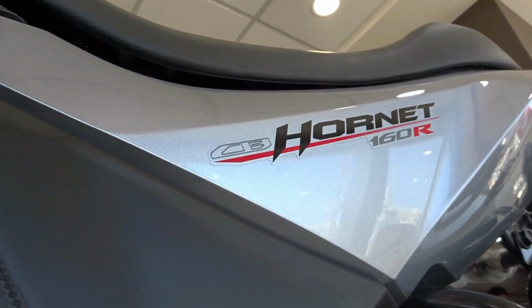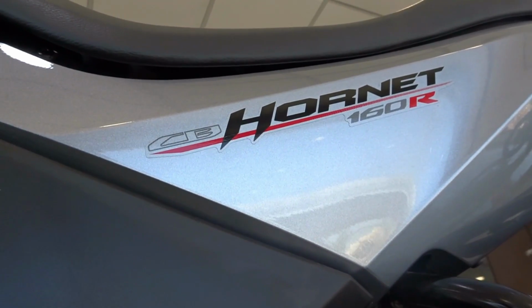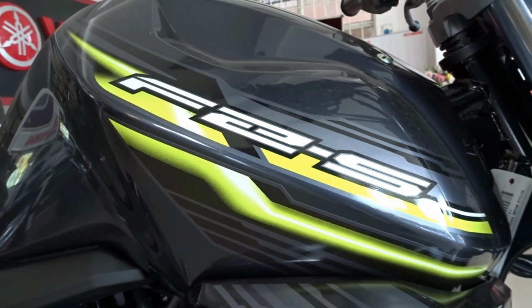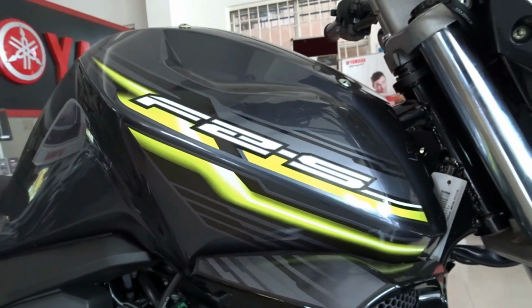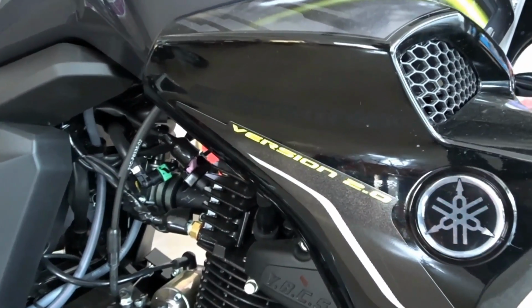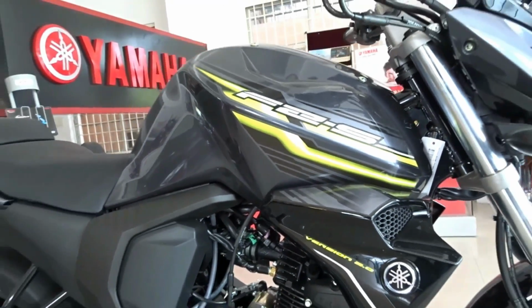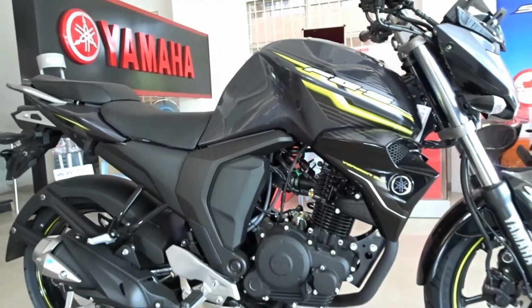This is a battle royale of the 150 to 160cc category motorcycles available here in our Indian market. Now I call this a battle royale because I'm going to include all the bikes falling in this segment within rupees 1 lakh. We'll exclude the likes of R15 and CBR 150R because they belong to a different class of bikes despite having the same displacement.